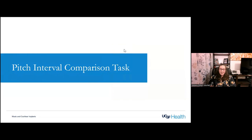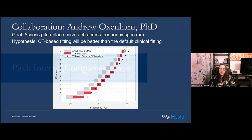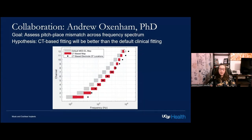The most recent one that we've been working on that I'm excited about is a pitch interval comparison task. This is a collaboration with Andrew Oxenham from University of Minnesota. The graph that I'm showing you is a pitch map or a frequency allocation table for a cochlear implant. The x-axis is frequency or pitch, and the y-axis is electrode number, channel number. And the gray boxes show which frequency range each channel is responsible for.